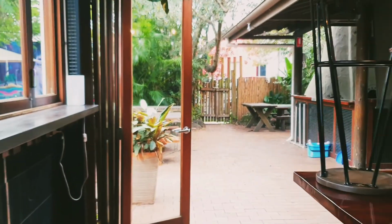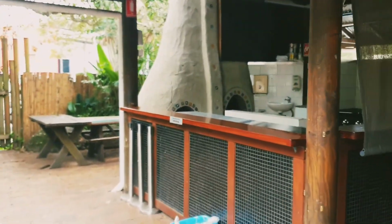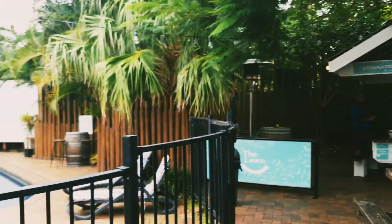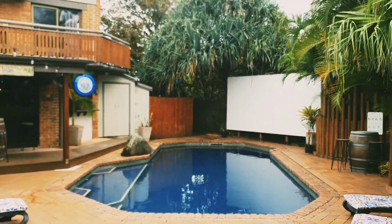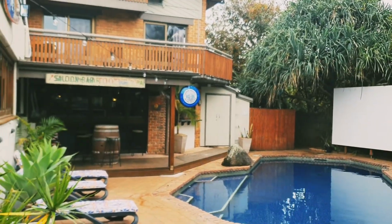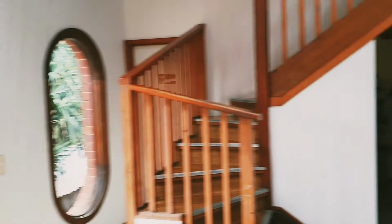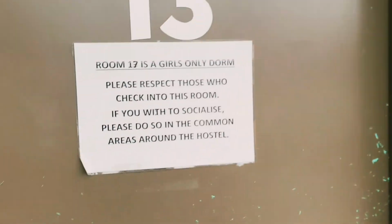So this is outside where we had dinner last night. They put on a free dinner, which is so good. And then yeah, we have, oh hey, how are you? And then we have the pool, and yeah, it's sick. Literally such a cool place. How cute is the interior of this place though? And then yeah, we've got the car park. And then this is our room.